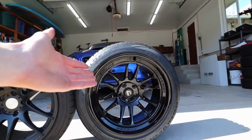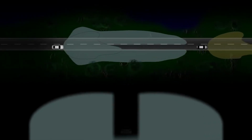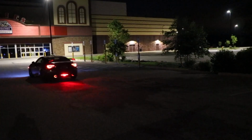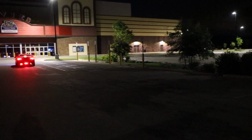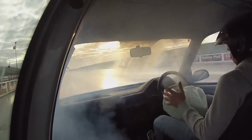If you're someone who likes to make modifications to your vehicle, it's important to remember that not all modifications are legal or safe. As you saw in this video, illegal car modifications can not only result in fines and penalties, but also can be dangerous and harmful to yourself and others. You can have a sleek ride while still prioritizing safety.